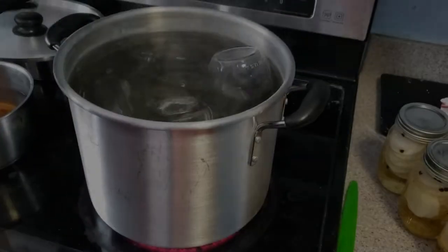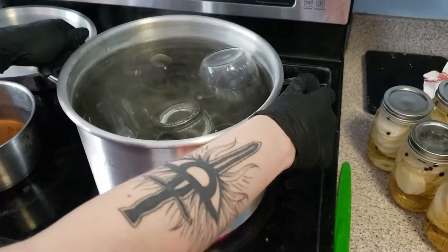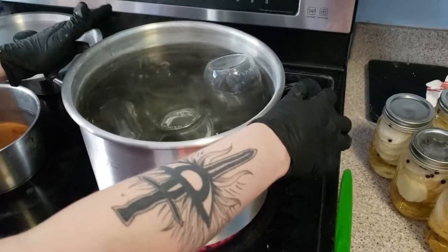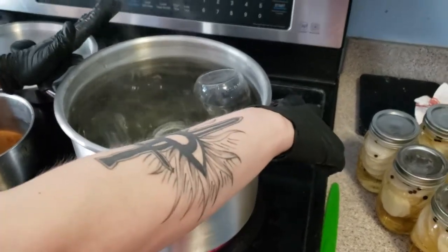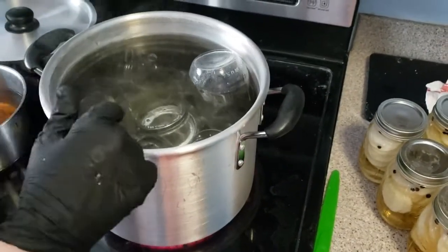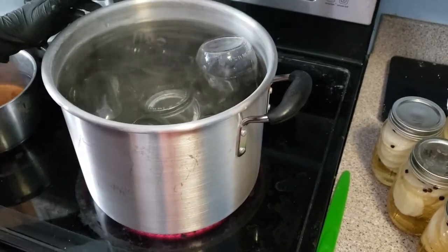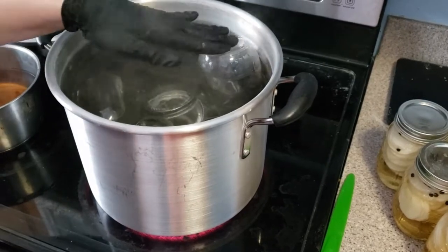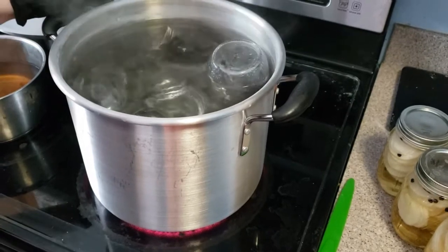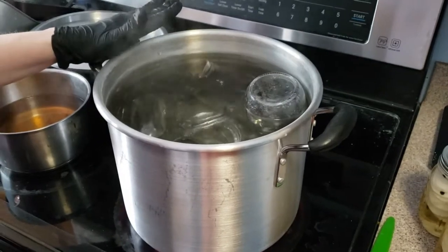So today we're talking about water bath canning, and this is a water bath. I have my canning jars, which are just normal pint-sized canning jars, in here sterilizing because you do not want any microbials in whatever you're making, whether it be jam or pickles or some other thing. That is what turns your food gross. So you have to sterilize your jars, basically boiling for about 10 minutes, and then you can take them out and start your canning.